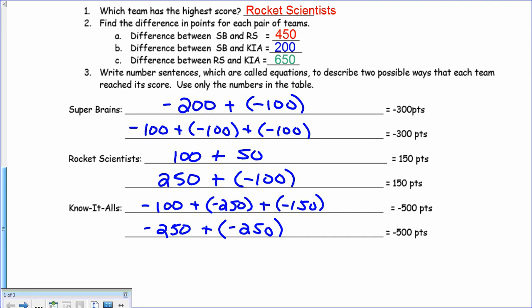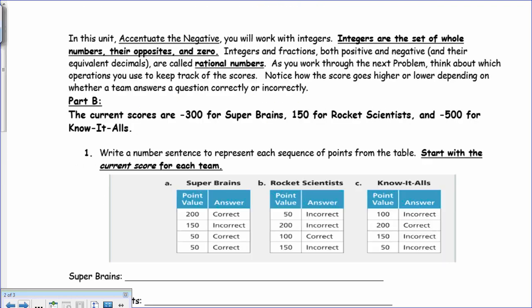So again, you're defining different combinations within those 6 categories. You could have probably done those if you did 6 of those 50-point categories. That's 300, right? Then you could have maybe added a 200 to that if they got it wrong. So lots of different ways to come up with those numbers, right? Again, so many combinations. Those are only 2 of those. All right. Very good. So let's move to the back side.